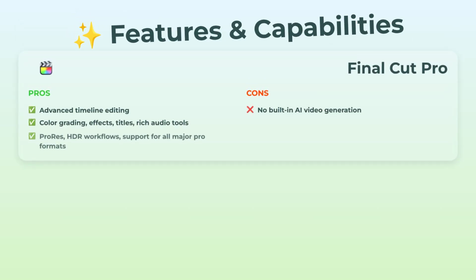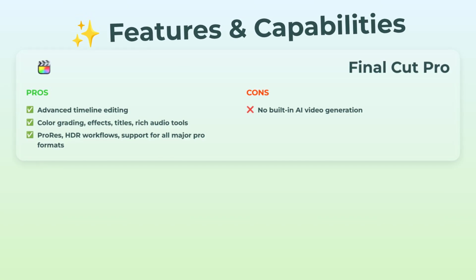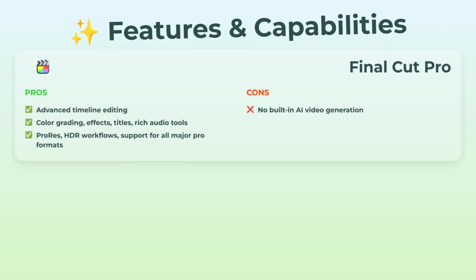Features and capabilities. Coming up, Final Cut Pro is the definition of pro timeline editing. Seriously, color grading, wild effects, fancy titles, all the rich audio tools. If you've got a format, it probably handles it. And ProRes, HDR, yeah, the works. The only thing it's missing?